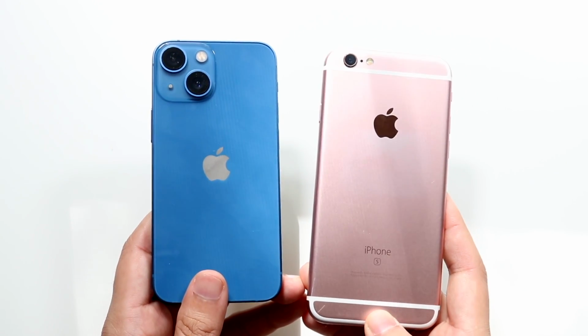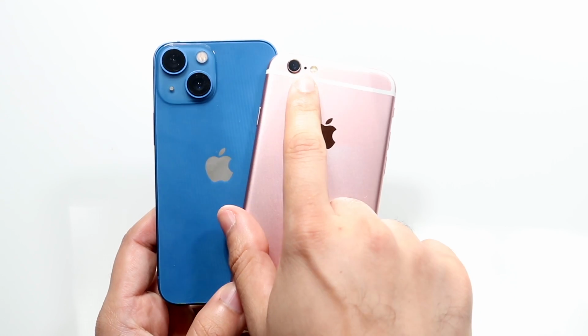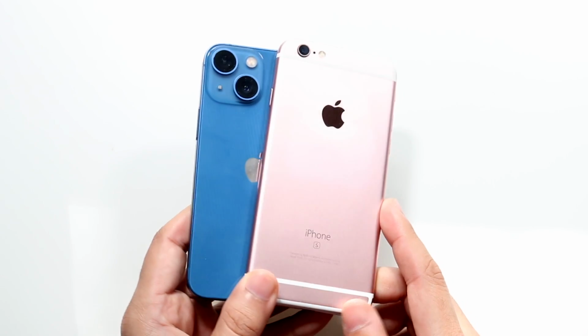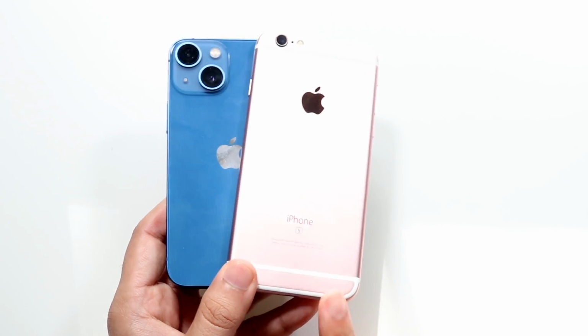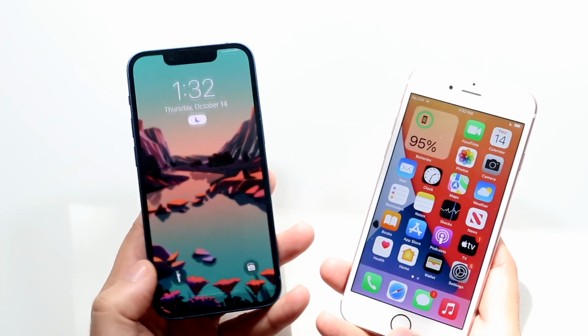You have a single camera setup on the iPhone SE and a dual camera setup on the iPhone 13 mini, and we'll hit on this in a second, but look at how small this camera lens looks on the SE compared to the massive lenses on the iPhone 13 mini. It's pretty insane. We have a power button on the side, Lightning ports at the bottom. The SE has a headphone jack, so if you're into that stuff, this phone still has it. You have IP certification on the iPhone 13 mini, which is really cool. And in terms of the outside, that really pretty much covers it up.